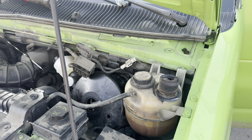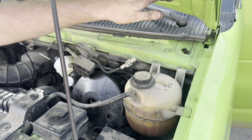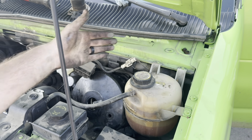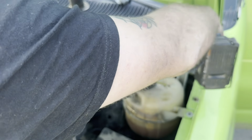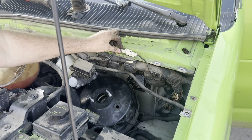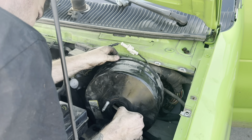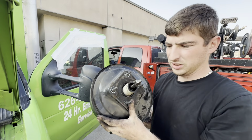I went ahead and got on Mitchell. I don't know if you guys are familiar with what Mitchell is, but it's a program that is used by dealers to show you how to do things, and it gives you labor time. So they told me to remove this reservoir, which I don't know why I didn't think of that. But anyways, I'm gonna remove that. It says to quote unquote position it to the side. And then we have this glory hole right here to hopefully be able to get the booster out of.